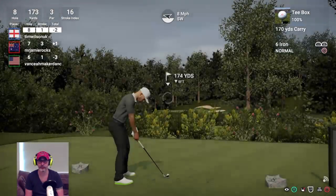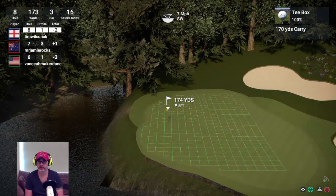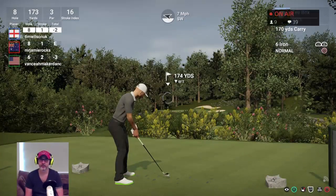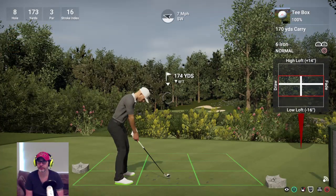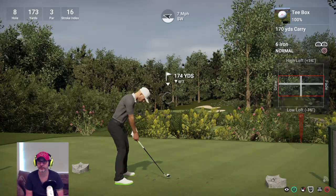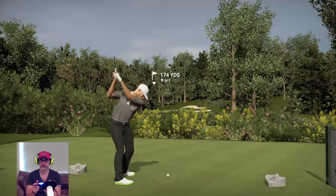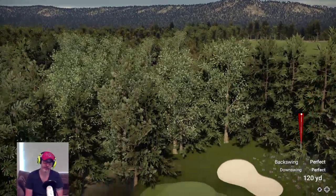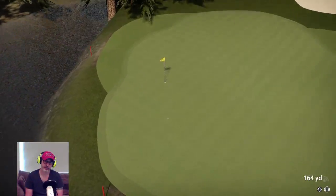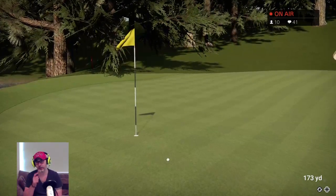This is a nice looking golf hole. This is a very nice looking golf hole. Alright, 171. Oh, I'm a big fan of that one. Work that one out nicely.